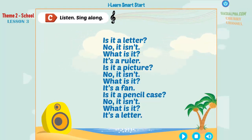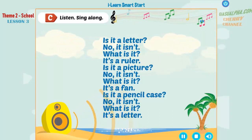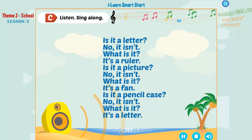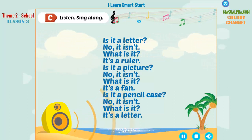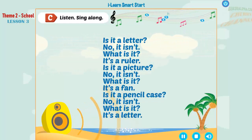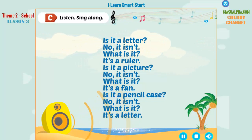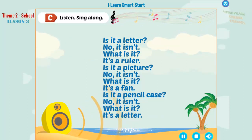C. Listen. Sing along. Is it a letter? Is it a letter? No, it isn't. No, it isn't. What is it? What is it? It's a ruler. It's a ruler. Is it a picture? Is it a picture? No, it isn't. No, it isn't. What is it? What is it? It's a fan. It's a fan. Is it a pencil case? Is it a pencil case? No, it isn't. No, it isn't. What is it? What is it? It's a letter. It's a letter.